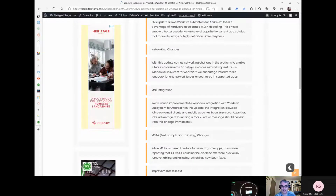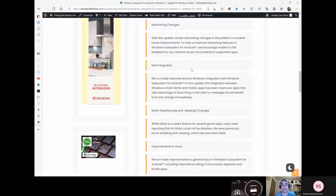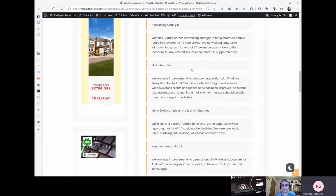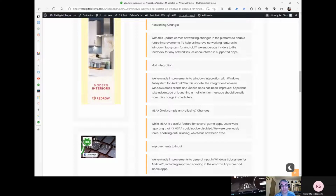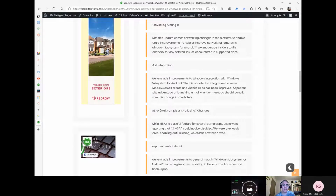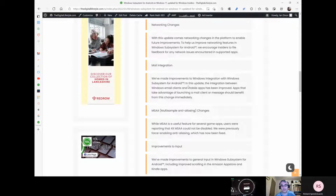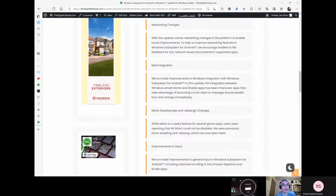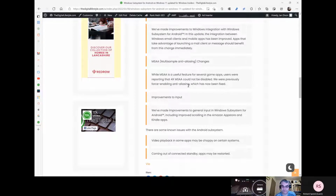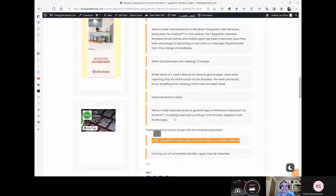So they've made some network changes, mail integration. I noticed that actually the subsystem works quite well with the default applications, so your default mail client or your default browser or whatever. It understands Windows default settings. So if you click on a mailto link in an Android application, it understands how you've got that set up in Windows. If you've got it set up with the Outlook desktop version, it'll work with that. If you're using the built-in Mail app, it'll use that. I actually thought the emulated Android OS would handle that, but it passes it back to Windows, which makes sense as well. But yeah, they mentioned video playback apps may still be choppy on certain systems. So what they give you with the update, they take away with the known issue.